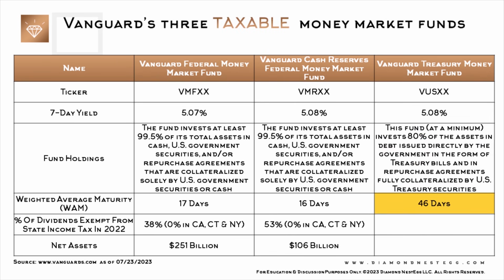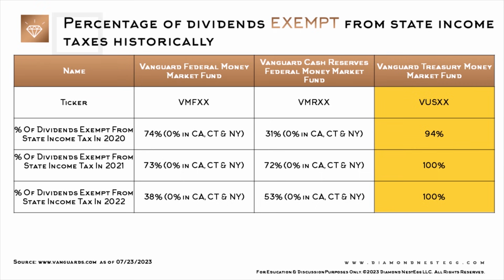VUSXX also has a higher WAM than the other two taxable funds, and 100% of the dividends, the interest that it paid, was exempt from state income taxes in 2022. In addition, VUSXX is the smallest in terms of net assets when compared to the other two taxable money market funds. Again, this 100% can and does vary from year to year, as we can see from previous years.